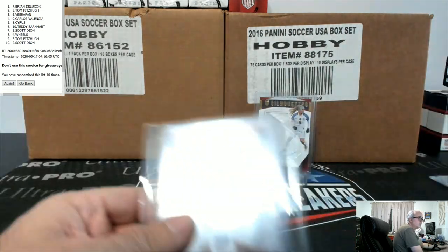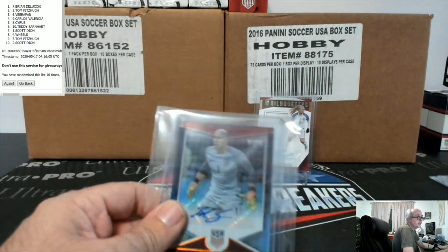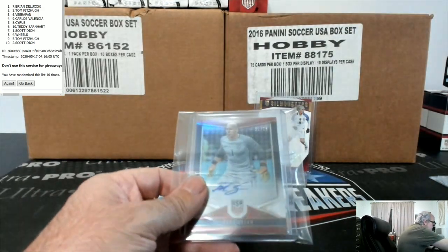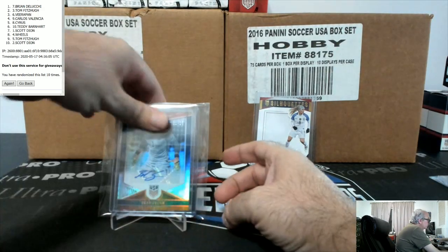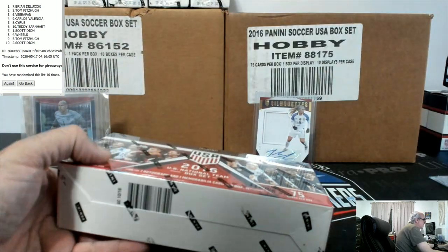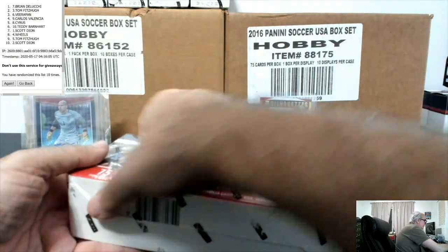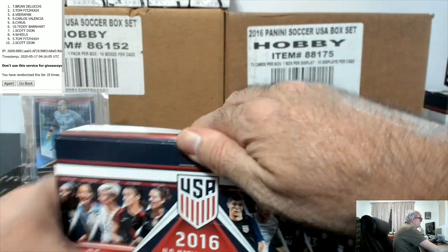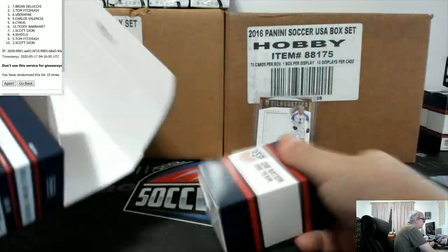The primes we put up there. Harry had a numbered to 25 Guzan. We'll put him up there for now. All right, last box of the five box half case for 2016.